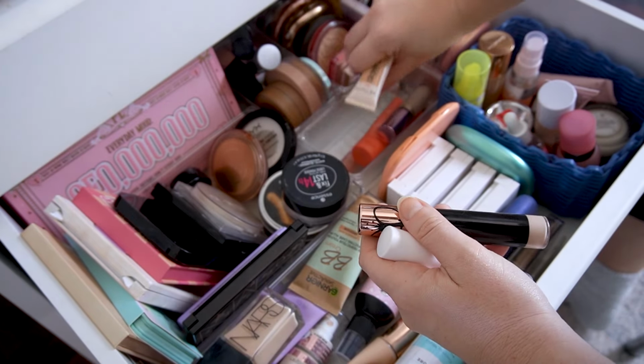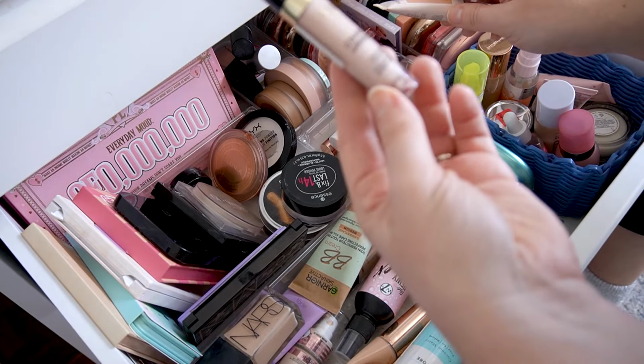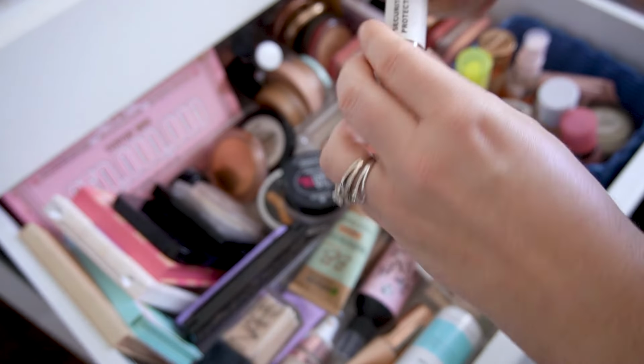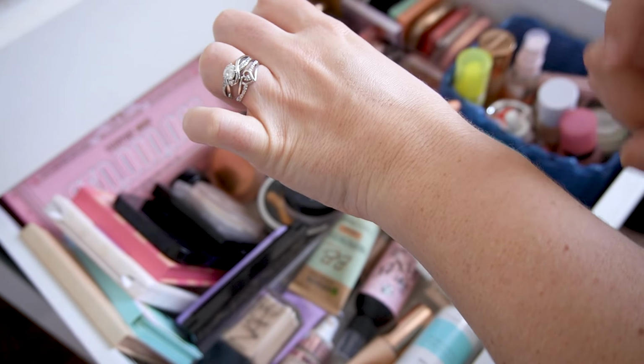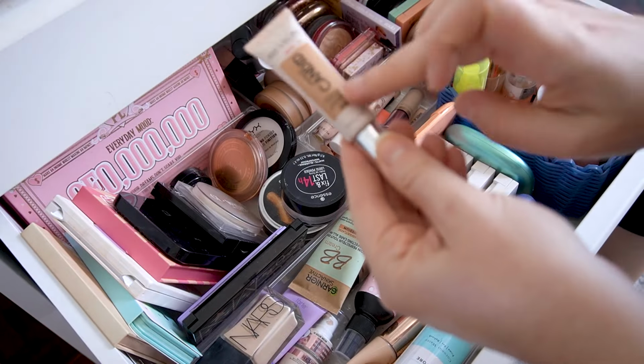Wait, what is this? This is the one I just... No, this is the Milani one that I picked up in January and I didn't really care for it. But you know what? Do I want to, let me just see. Look at that. Look how cakey that is. That is a really thick concealer. That is just no good for my under eyes. I'm gonna pull the Candid.